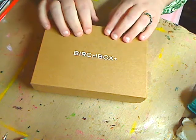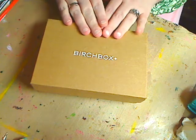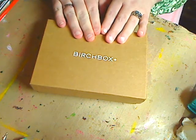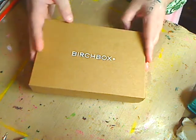I love getting these boxes. I used to wear makeup all the time. And I get them for my daughter, who wears makeup, and I'm always like, oh, I gotta try that. Oh, I gotta try that. 'Cause it's just fun.